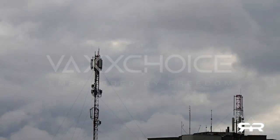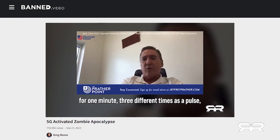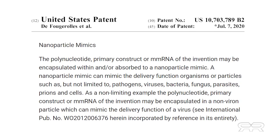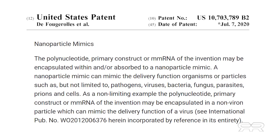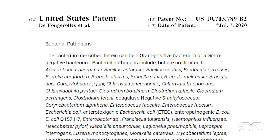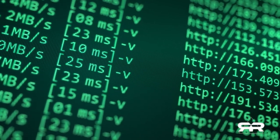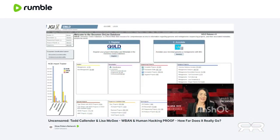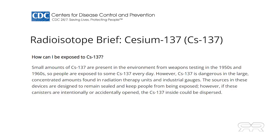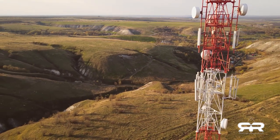The work of Todd Callender's team at vaxchoice.com has concluded that these shots contain a variety of synthetic pathogens that can be released with external 5G frequencies. The Moderna patent describes these nanoparticle mimics, which mimic the delivery of a variety of pathogens, and lists over 100 of them within the patent. And according to the work at VaxChoice, these synthetic pathogens each have an IP address. They are cataloged by the Department of Energy, and they use cesium-137, which we have been contaminated with from the environment, as a building block for their construction within our bodies using external frequency.